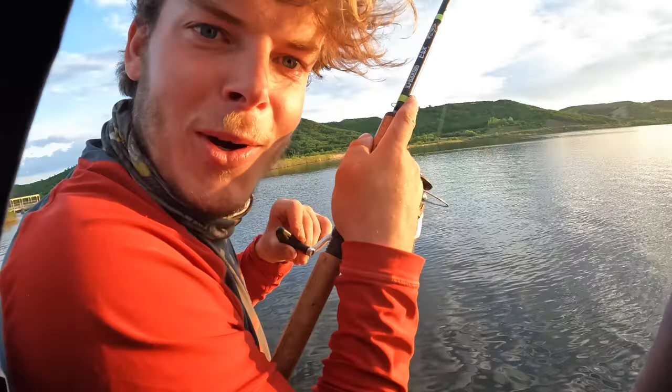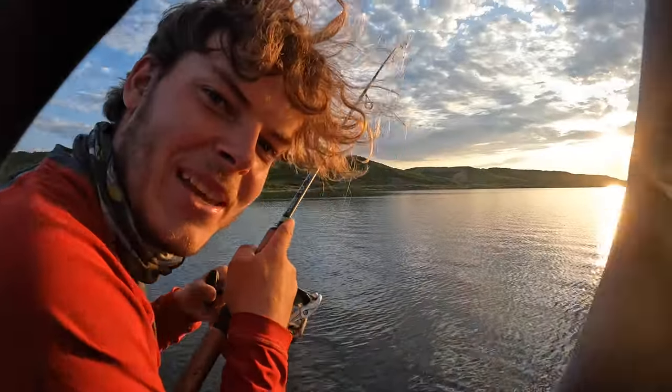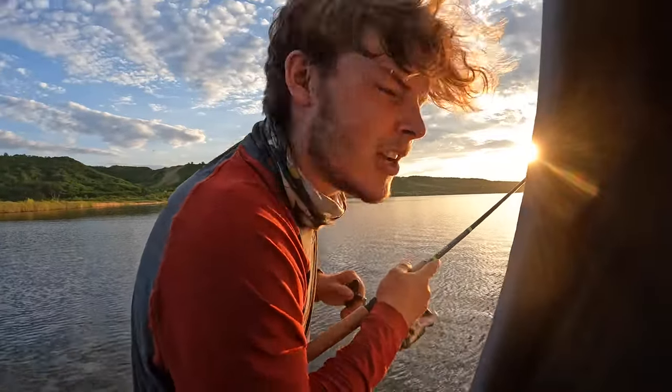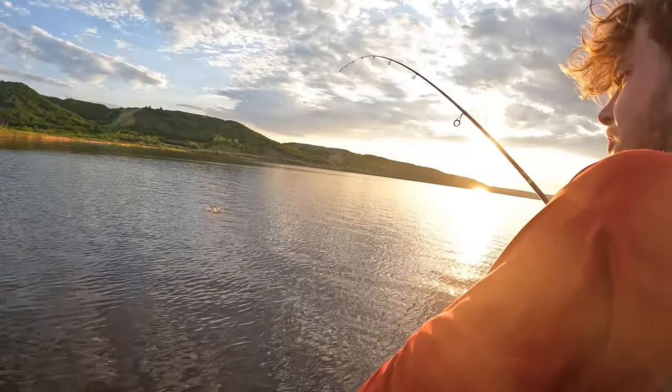So if you can't tell, we're really learning about this camera angle thing here, but it's more so just having fun. As Colton has hooked my shack, he will be paying for that $20 charge. But we have this fish. Oh my goodness.